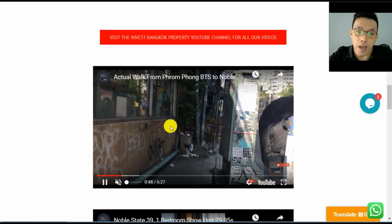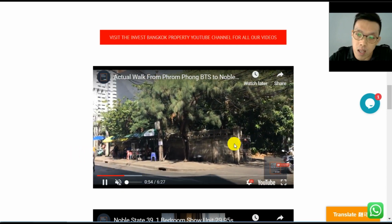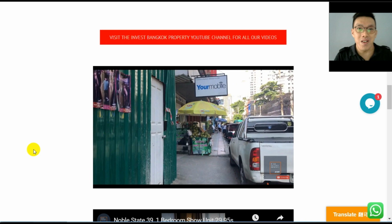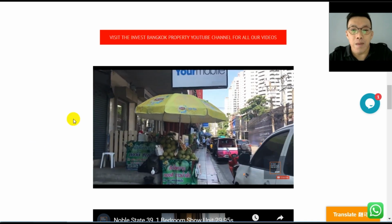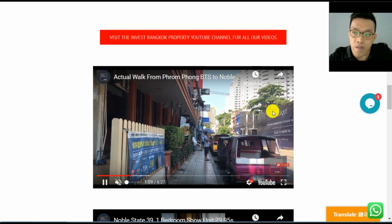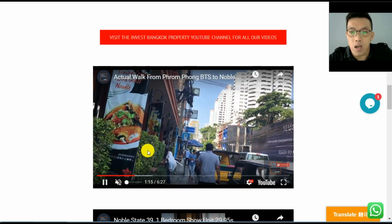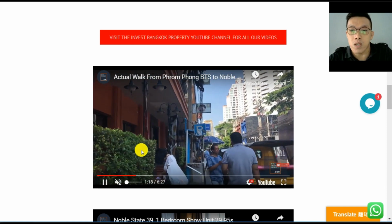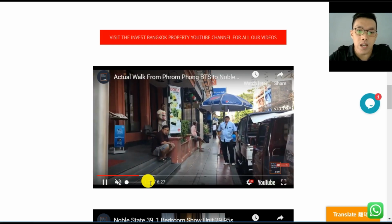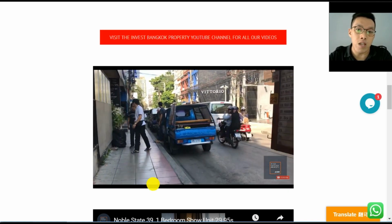So you can see that they have turned into Soi 39. This one, I think the owner is probably just holding on for a super high offer because it's so near to the main road. You see some shops, and there are some condo developments that they're selling, and some that are existing. So it's a rather pleasant walk, I would say. You can check out the video. We didn't fast forward it, so you can see the entirety of the video is 6 minutes. That's the real walking, and I don't think they're walking at a very fast pace.